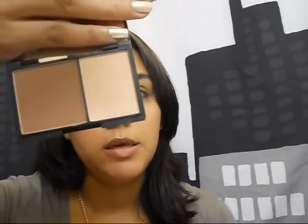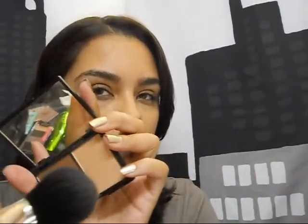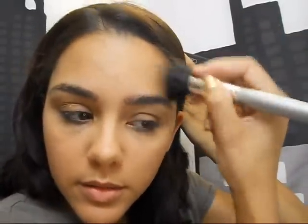Now I'm going to use a highlight, and this is by Sleek. It is in their color medium. It's their face contour kit. I'm just going to use the light color here. Put that on the top of the cheeks and going up to the side of your face. Same on the other side.